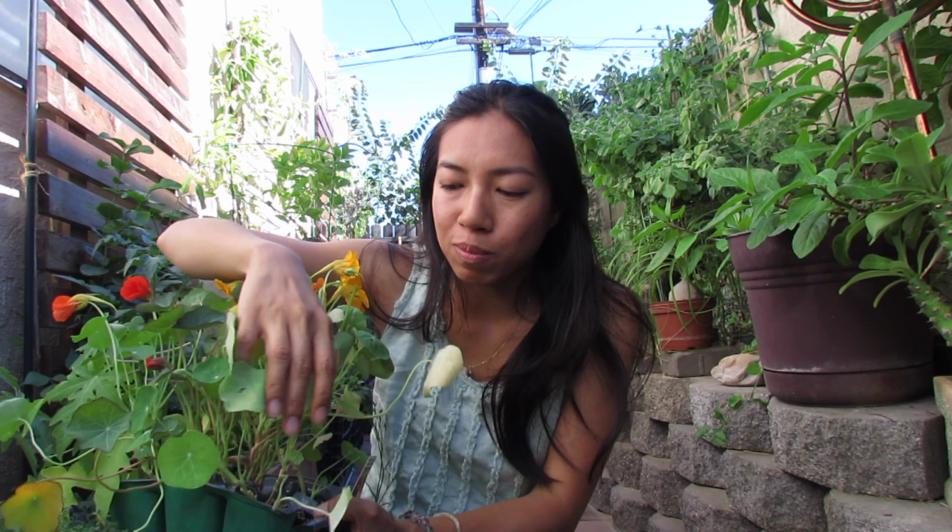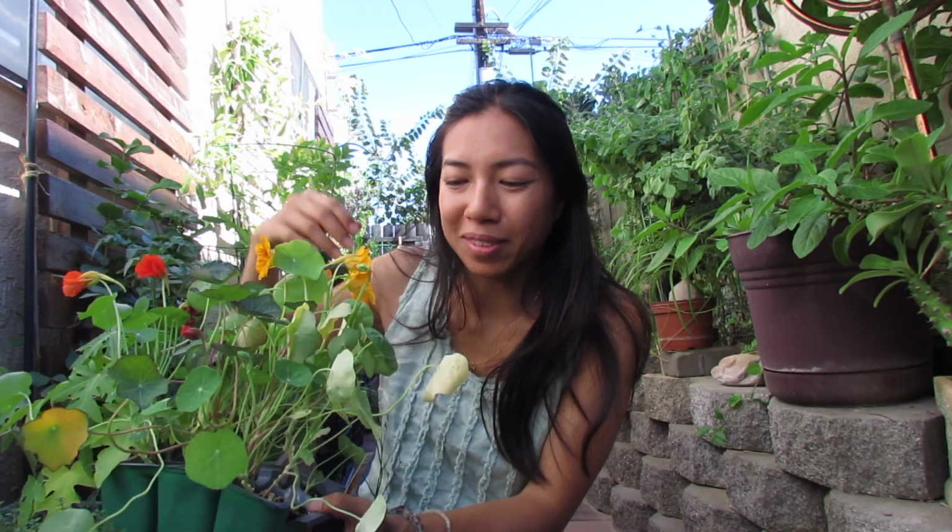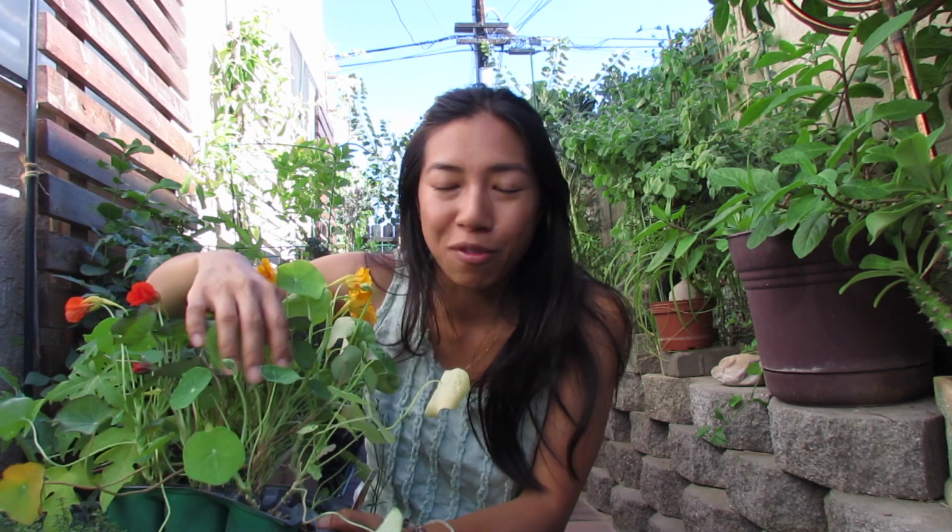Also, one of these happens to be a variegated plant that was in this tray, that I had no idea about when I was picking it out. So I'm really excited about that because I really love variegated plants.